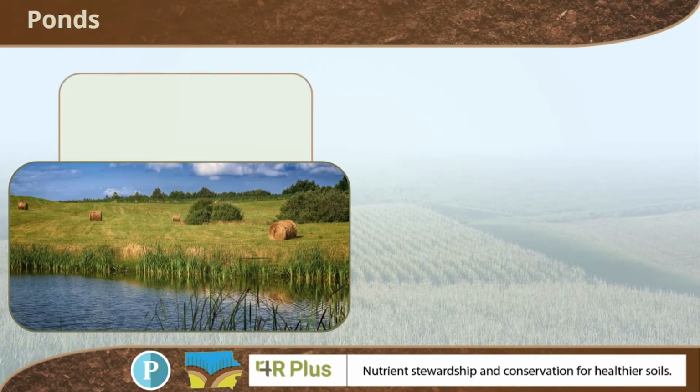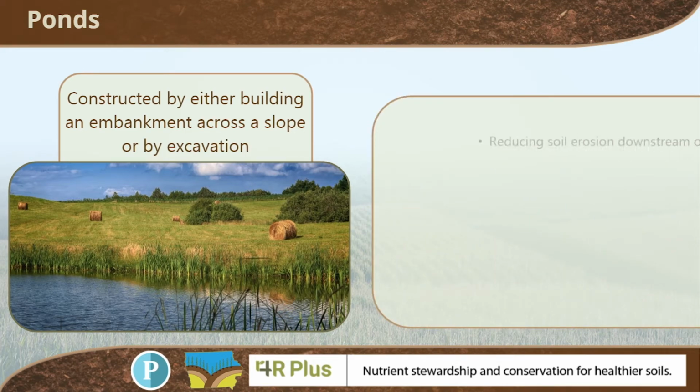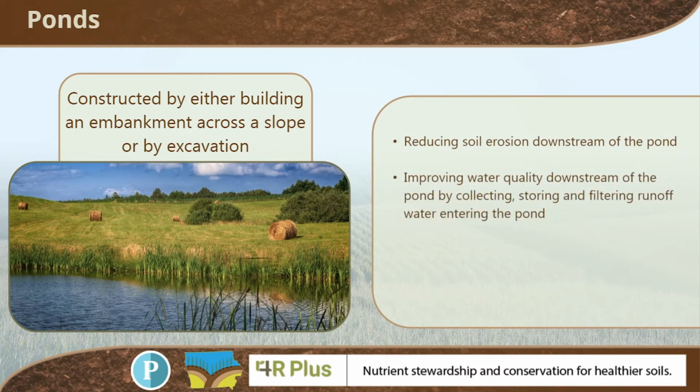Ponds are constructed by either building an embankment across a slope or by excavation. Ponds have many benefits, including reducing soil erosion downstream of the pond, improving water quality downstream of the pond by collecting, storing, and filtering runoff water entering the pond, and watering livestock, recreational activities, and providing habitat for fish and wildlife.